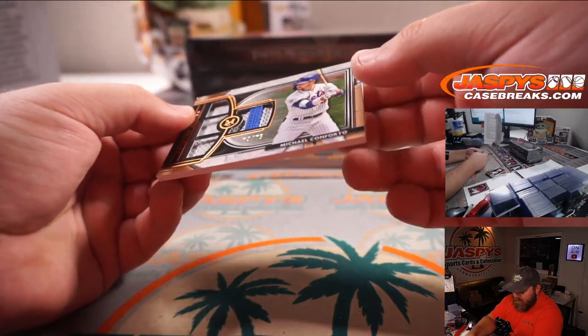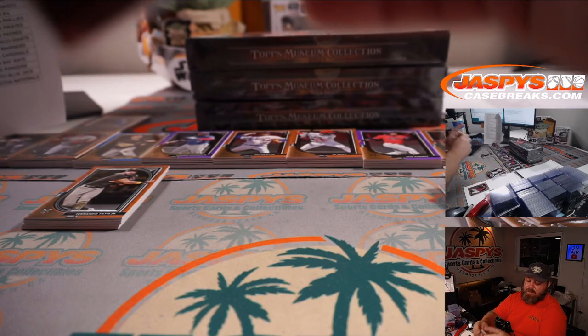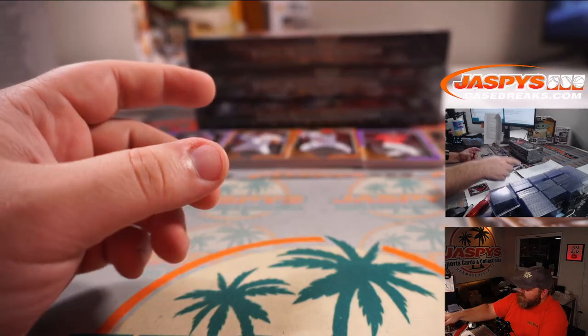And Michael Conforto, 74 out of 75, quad relic for the Mets. That is part of the random number block. Spot 4 is Nicholas Sanford.